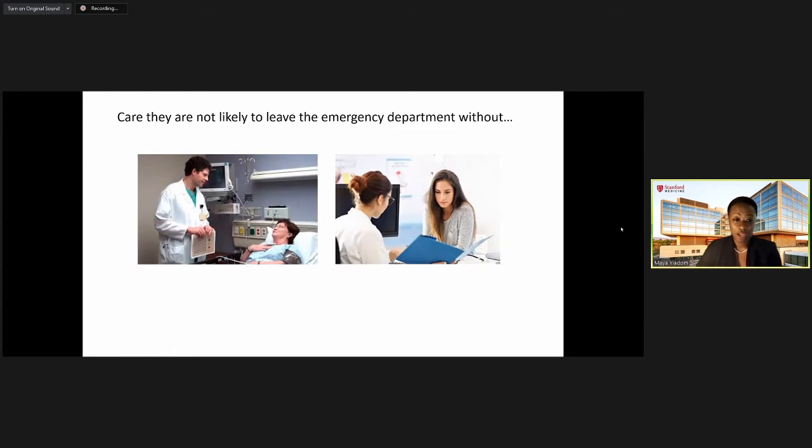Or you think about the young woman of reproductive age who comes in with vaginal bleeding. There's probably not a chance she's leaving the emergency department without an HCG and some other basic blood work, as well as a pelvic exam. So preparing for those things early increases efficiency and doesn't need to be a replicated thinking process.